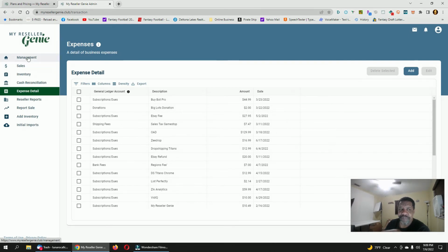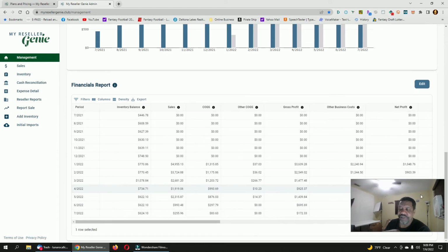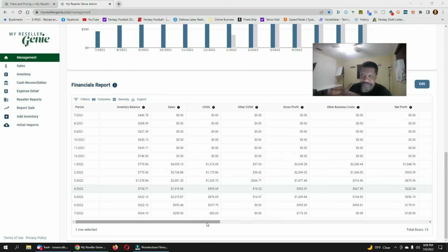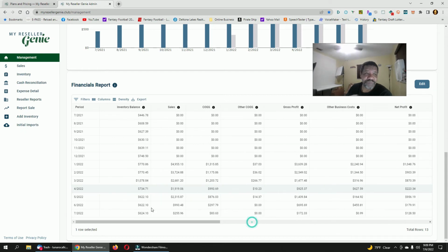And you can come back up to management, and it will add it. Sometimes it doesn't update immediately. Remember, you're dealing with a web server, so it probably takes a minute. But it'll put down here in other business costs. All right. So for the month of July, I've had 99 cents spent in expenses.